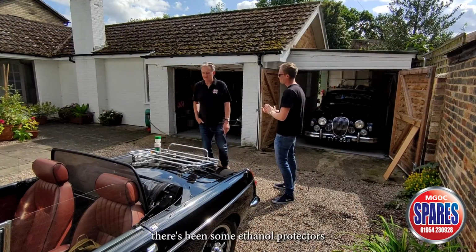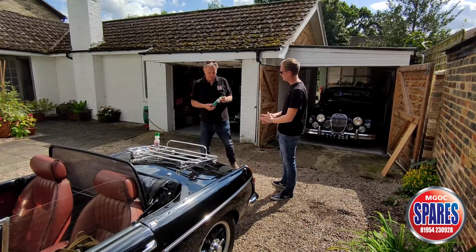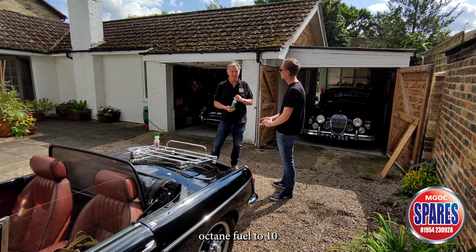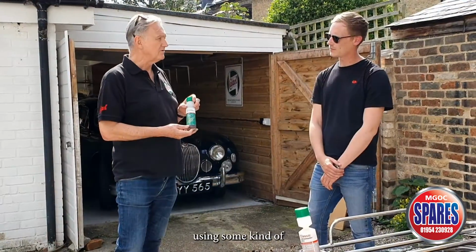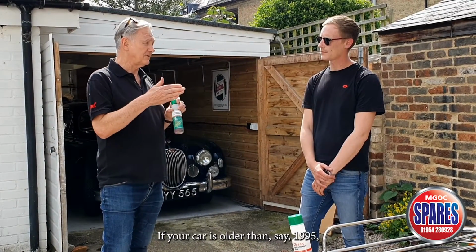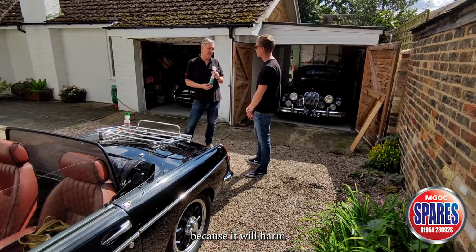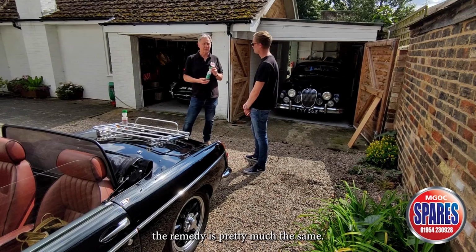Well, certainly on the market there have been some ethanol protectors available for quite some time, but in line with the government having upped the minimum content of the 95 octane fuel to 10% of ethanol now, it really is time to make sure you're using some kind of ethanol protection in your car if your car is older than, say, 1995. If it's newer than that and fitted with a catalytic converter, you must not use an ethanol protection in there because it will harm the catalytic converter. But for all cars earlier than that, the remedy is pretty much the same.